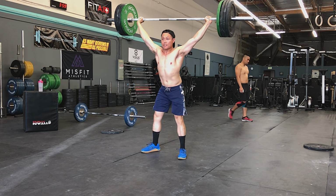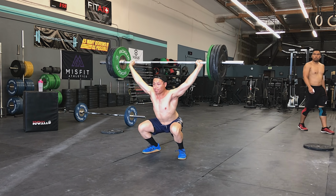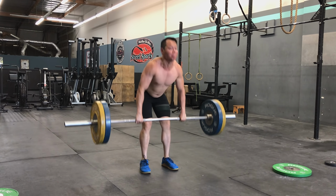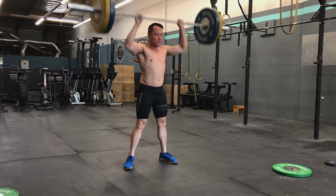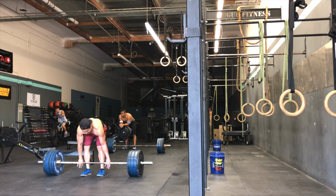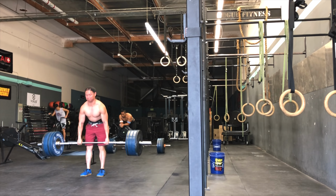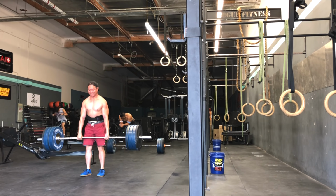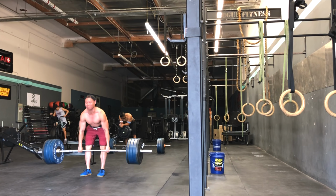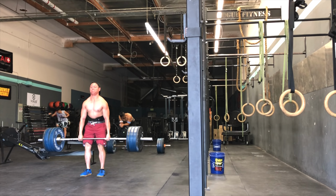So if you like that zero drop platform, these are some of the best shoes to lift in, but that's probably all I would use them for. I think they're great for Olympic lifting, they're good for powerlifting. Probably not my favorite shoes to deadlift in because they're a little bit high off the ground, but I do like squatting in these shoes. Overhead pressing is stable because they're a wide platform.